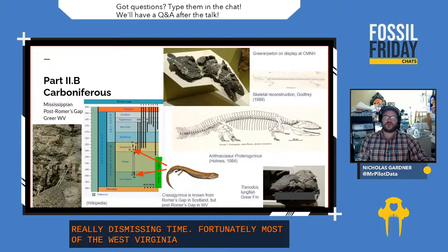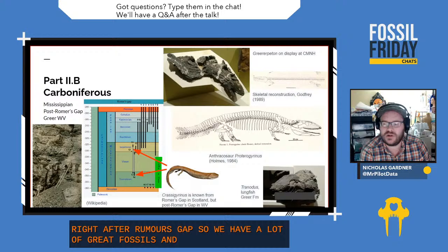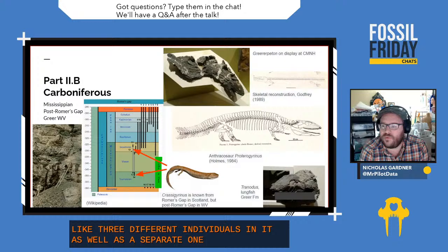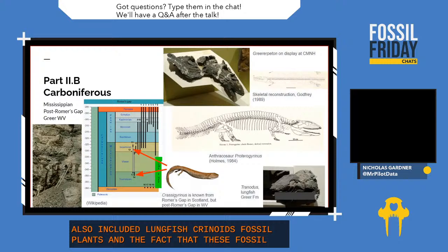Unfortunately, most of the West Virginia exposures probably can't inform us too much about that, but they do actually touch right into the area right after Romer's Gap. So we have a lot of great fossils, including what was found in Greer, West Virginia. Unfortunately, this is another quarry that has since been closed and shut down, but it produced the beautiful fossils of Gorepiton, which are on display at the Cleveland Museum of Natural History. If you ever get the chance to go, they have a wonderful aggregation of them that has something like 3 different individuals in it, as well as a separate one. And this site wasn't just early tetrapods. It also included lungfish, crinoids, fossil plants. And the fact that these fossil plant environments have a lot of the same plants that we see in those Pennsylvanian sites I showed you makes me hopeful that if people kept working on the Pennsylvanian sites, there's a chance of turning up more fossil tetrapod material there. All right.